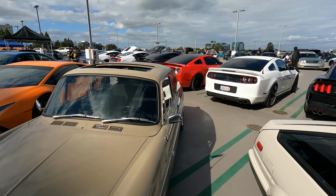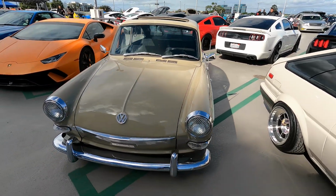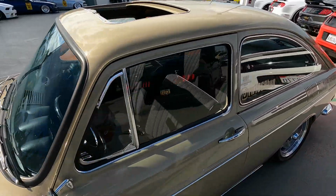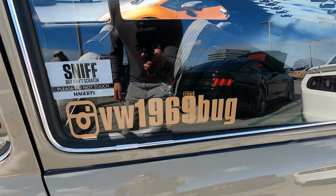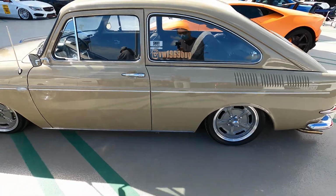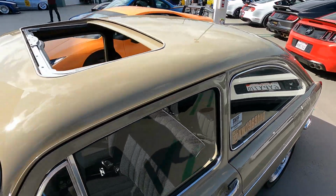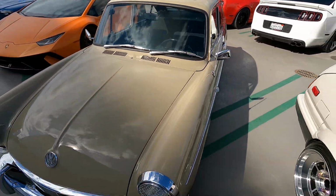I just finished talking to the owner. This is a Volkswagen Fastback, and it's pretty cool looking. And here's his username if you guys are interested in following him: VW 1969 Bug. He said it took him 4 years to fix this thing up, to restore this, so definitely worth the effort.